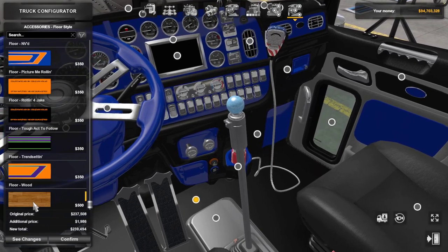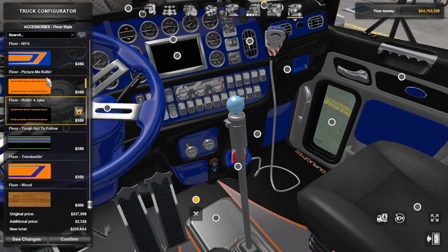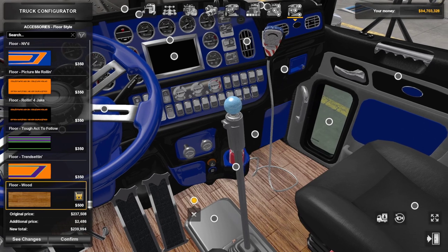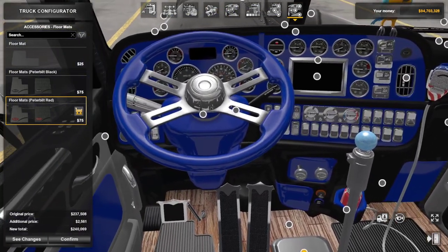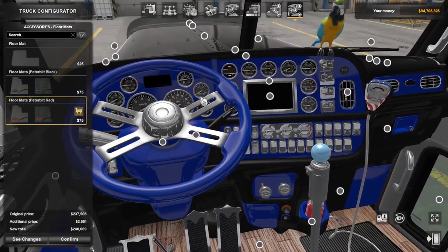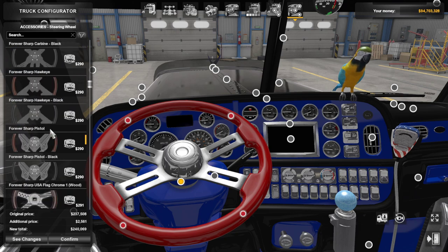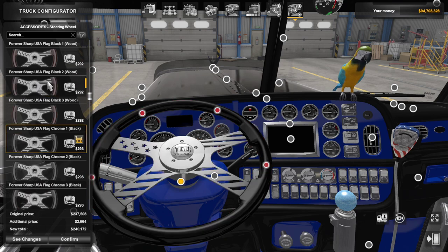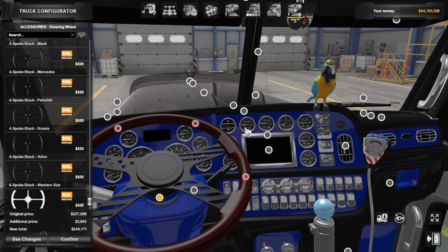Look at the floorboard, and you can actually do wood floors. You could do color matching floors to match the truck. You could do just solid colors. I do like the wood floors, so I think we're going to go ahead and stick with that. You can put custom floor mats as well. Not many trucks do you see custom floor mats, so it's really cool to see these extra features, how much he goes above and beyond. You can choose what color steering wheel you want. He has all color options available, plus some fancy customizable ones as well. Got the American flag here with the stars and stripes. Many, many, many options. That's what makes this truck so great to use.